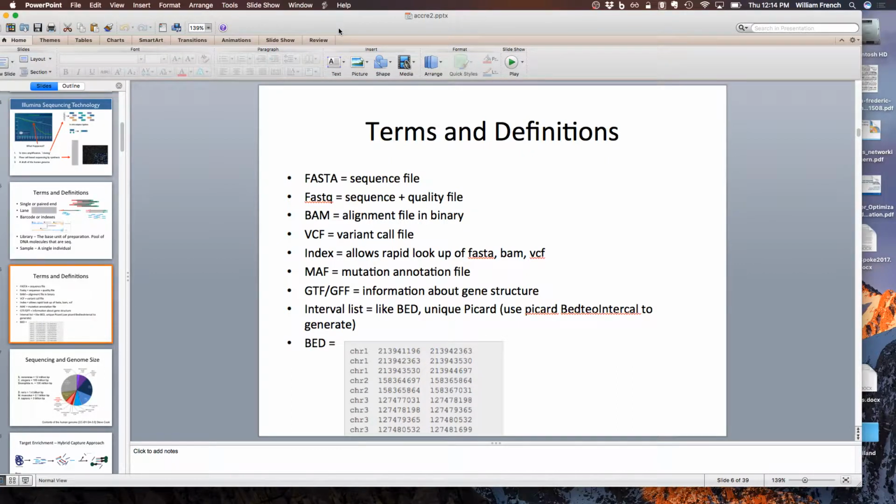MAF is a mutation annotation file. So this is often an annotation of VCF that includes information about the variant. Has it been seen previously in the human genome or in the human population, et cetera? I'll talk about annotation at the end. A GTF or GFF file provide information about gene structure. This is particularly important for RNA-seq analysis, but essentially the start and stops of exons and start and stop of coding sequence and start and stop of genes.